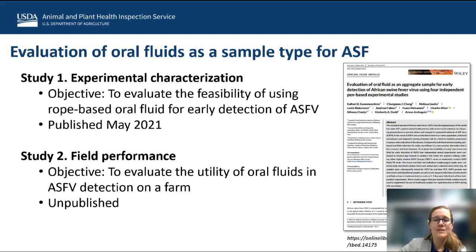So for today, we have covered two important studies in the evaluation of oral fluids for ASF detection from two different perspectives, from the laboratory and the field. This first study is available online if you would like to learn more, and the second study is pending additional review and analysis.